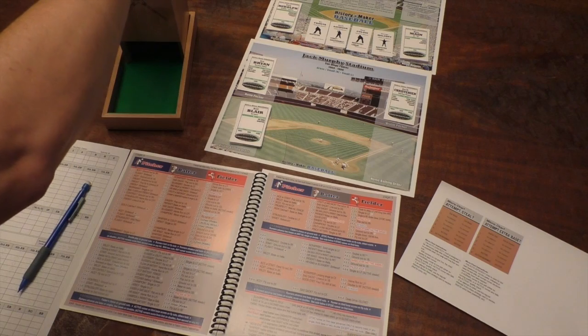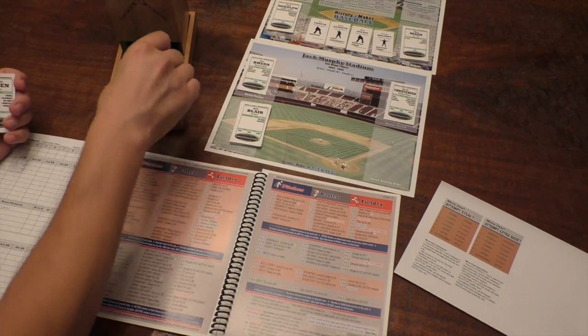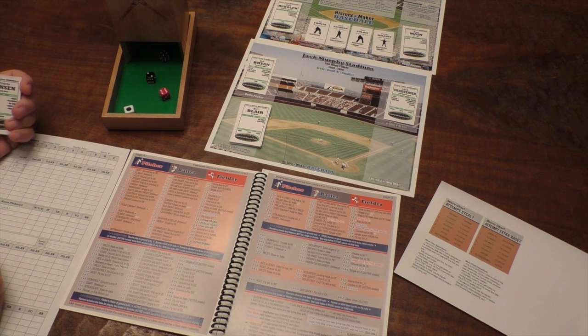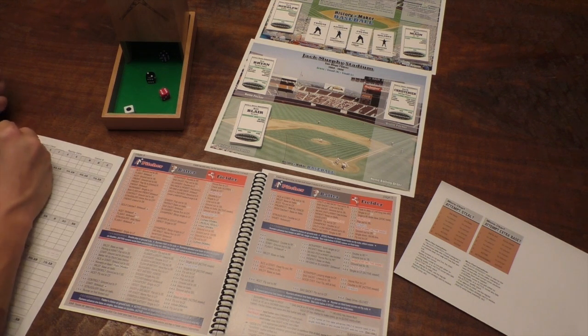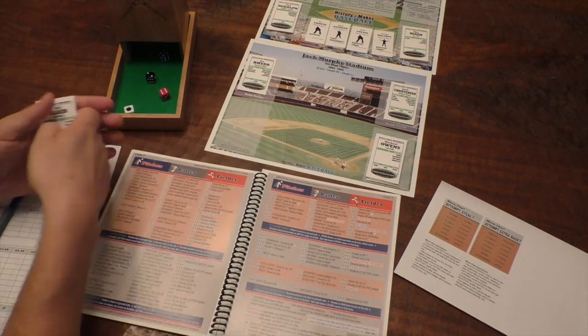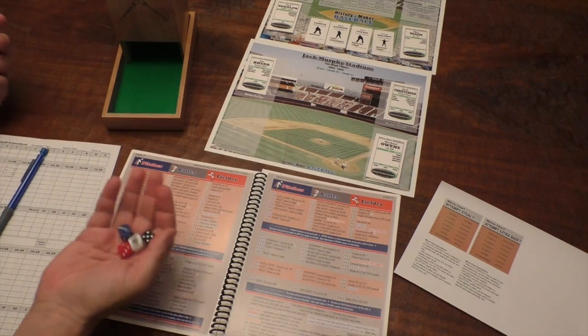Travis Jansen is up. Come on, Travis, knock me in. 2-4-6. Does the pitcher have control? Yes, he does. Ground out to pitcher to end the inning. Travis grounds out, and that is the end of the first. 0-0. All right, Bill Blair leads off the top of the second for Denver.